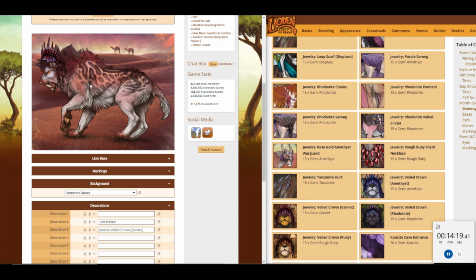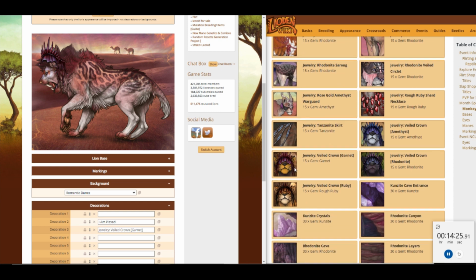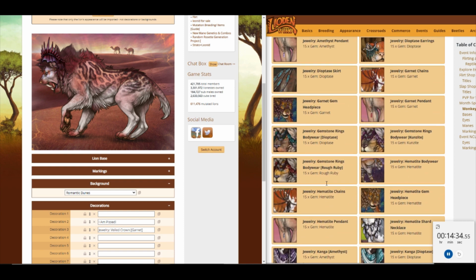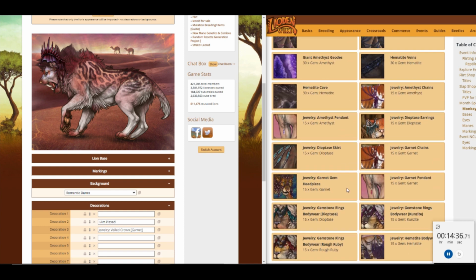But I really like the smileless. Oh, so in that case, the veiled crown isn't... Yeah, because the crown is supposed to go over the eyes. Actually, in this case, I like where it goes over the primal because I don't want it to hide my lion's eyes. Okay, what do we have here?